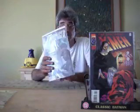I'm gonna get issue number 2 and number 3. I don't know what issue it is now, I think it's issue number 4 or 5 maybe. So I'm gonna get issue number 2 if I can find it. If not, then I might buy it in trade. But excellent story, I really like it. This one I give 4 out of 5. Was really good.